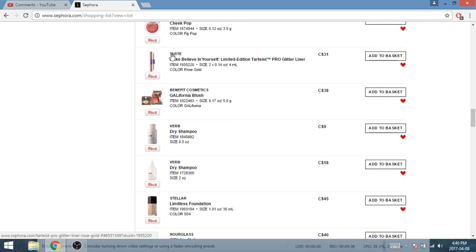Here's another of those Tarte items. This is the Pro Glitter Liner in Rose Gold. Now, Rose Gold is a very appealing shade to me, but I just purchased from the Tarte website. They had their 30% off sale, and they had already on clearance the gold and silver liners in this line, and I did get the gold one. It ended up being like $11 after all was said and done, so I don't really need this one, but it is a really cool product.